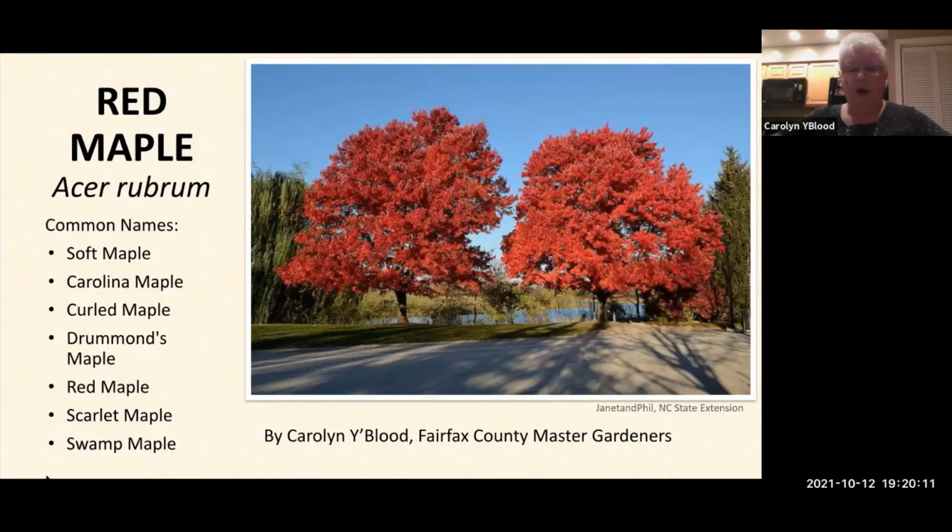You need to have a large yard to handle one, and you don't want to plant it too close to the driveway or sidewalks, as it does have a shallow root system that could buckle them. It's tolerant of a wide range of soils, including clay, but prefers moist, slightly acid conditions and full sun to part shade. Next slide.